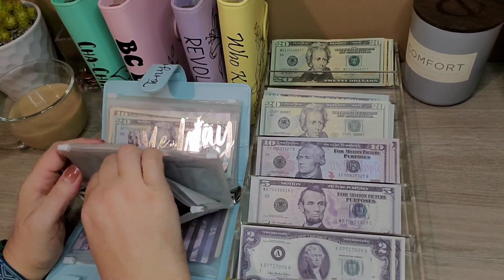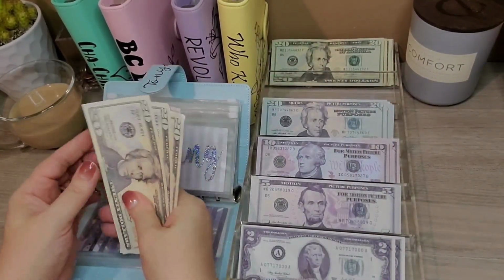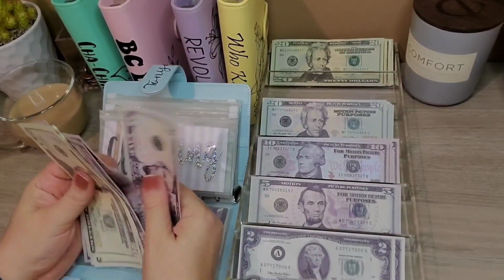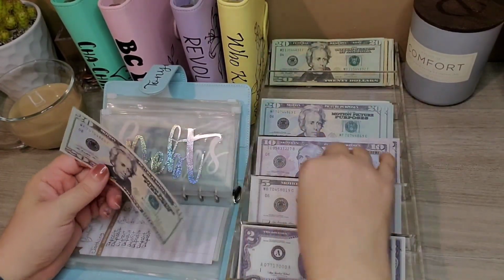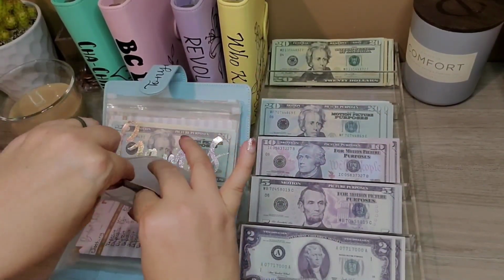Clothing is going to get 20. So it has 20, 40, 60, 80, 100, 10, 20, 30, 45, 50. Debt is going to get 25, and I took it out last week, so that means there's only $25 in there.